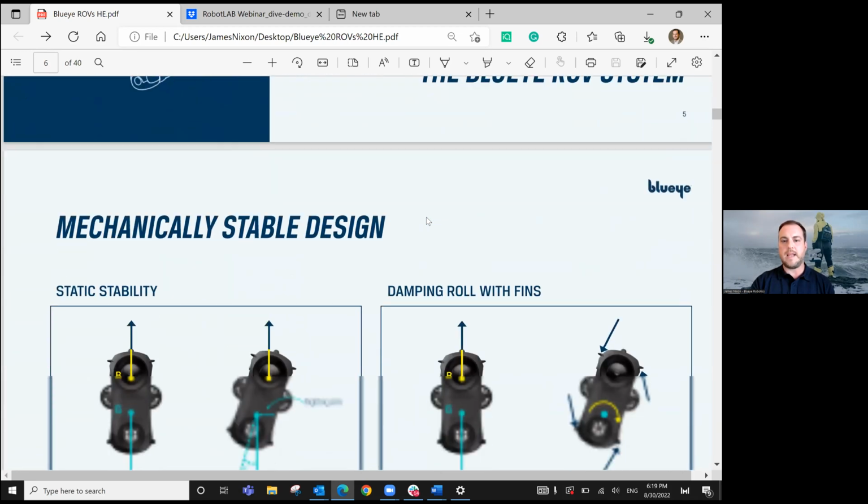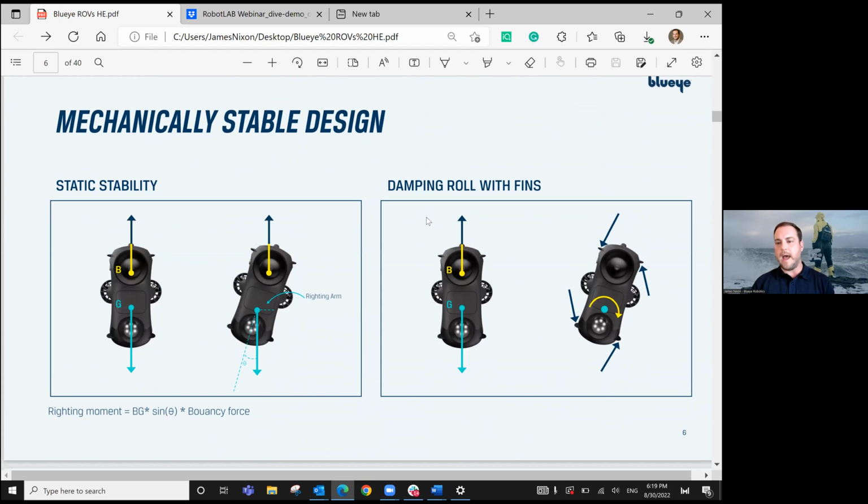We're a mechanically stable design, which means we have ballast in the bottom and buoyancy in the top. For hundreds of thousands of years, human beings have been walking upright with their head on top and their eyes facing forward. That's how your brain thinks. That's the spatial awareness that our platform brings. You can't pitch the drone, you can't roll the drone, which leads to some really good footage, which is ultimately what we're looking for.